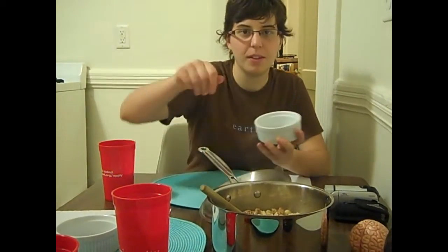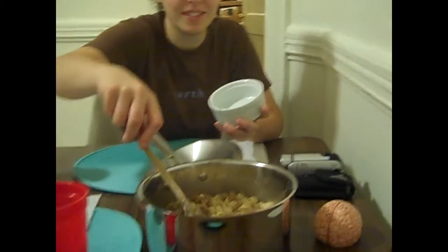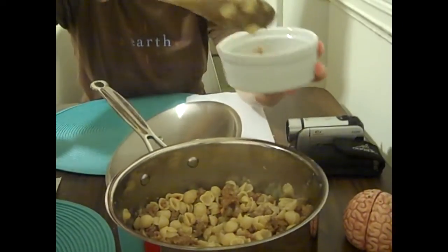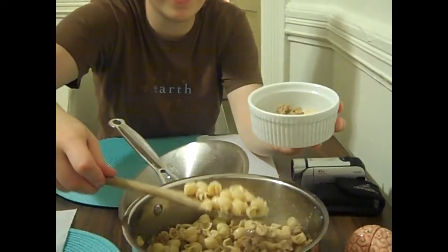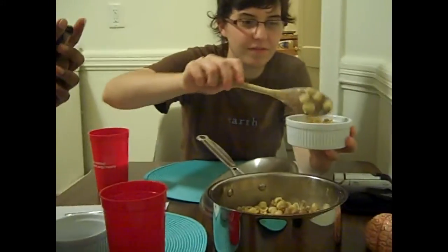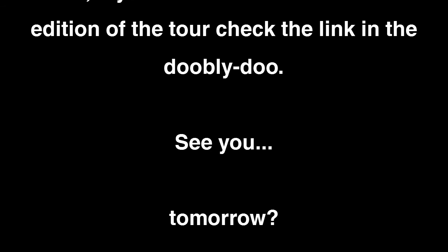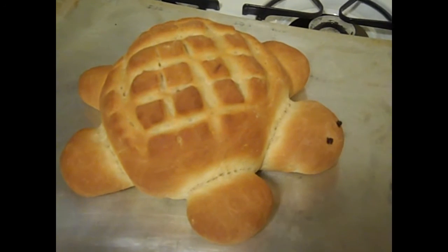First meal as roommates. It involves ramekins, Annie's mac and cheese, and Italian sausage. And frankly, I'm extremely excited about it. Nom. Hello, Bread Turtle.